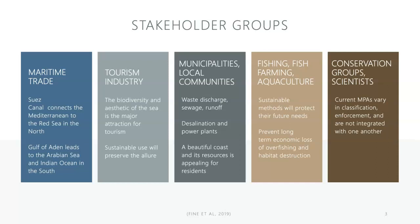The tourism industry is another stakeholder. The biodiversity and aesthetic of the sea is a major attraction for tourism, and there'll need to be sustainable use in order to preserve this allure.